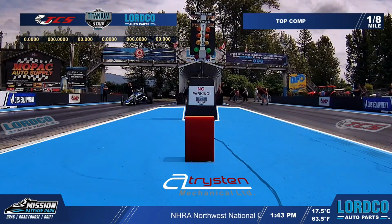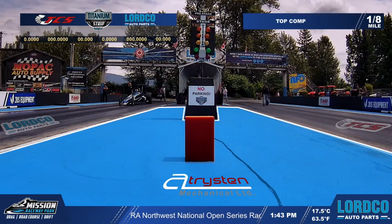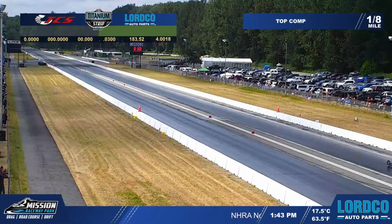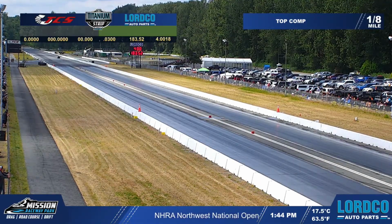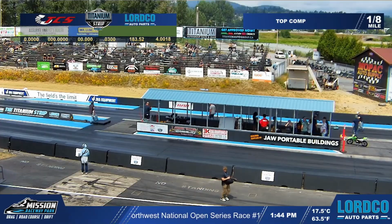Now Dylan Howe. If I was to take a wild guess, I'm going to say he's going to be the quickest car in the class today. Look for something in the very low 6-second range. Well, if he was running quarter mile. 4 seconds exactly, 183 miles an hour in the 8th mile.